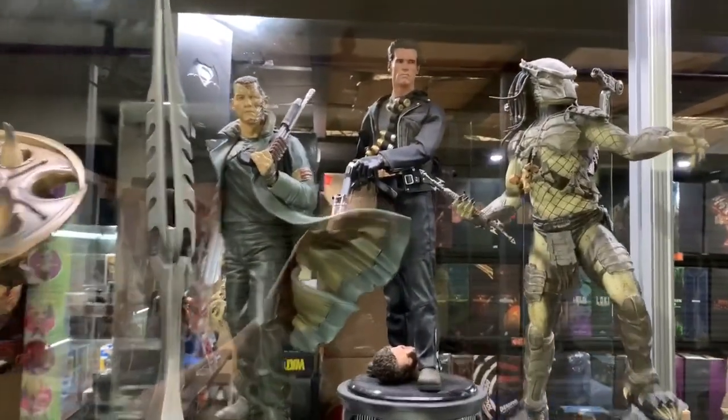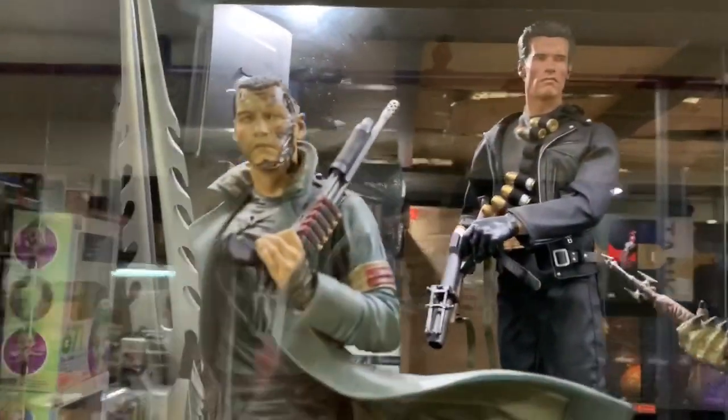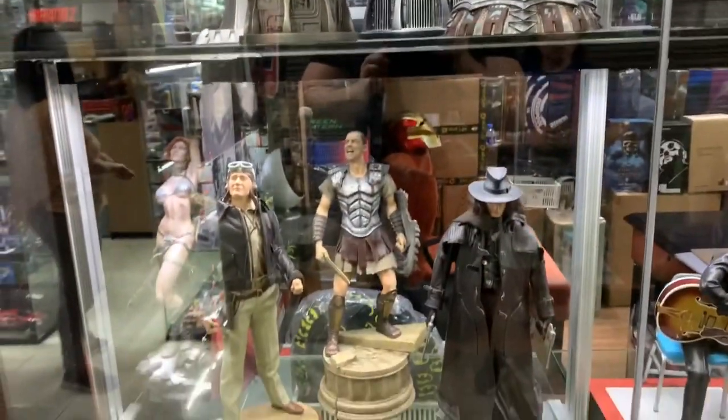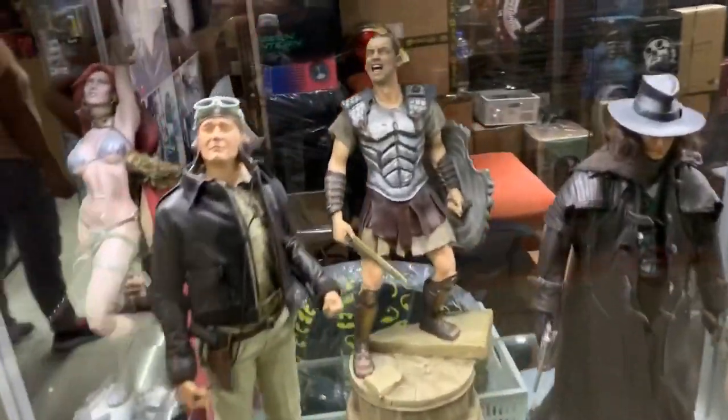So here's an Arnold. Looks pretty good. I've always eyeballed this Terminator, but it's very small and I'm glad I never got it. See that? All right, so here's some pieces I've never seen that I'm glad to see now.